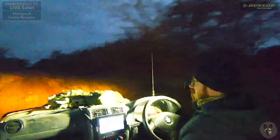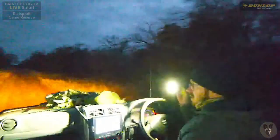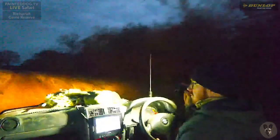I know Andrew wants to see a leopard. He's just nodding his head as I'm saying this. He's like, just stop talking, I want to see a leopard. Let's find a leopard. So I think what we'll do to end off the drive this evening is go and just check Kudu Krip quickly, and then maybe go down to Leopard Dam, and just have a look.